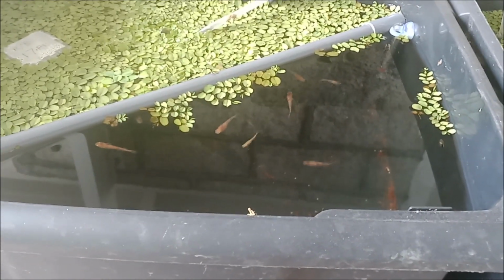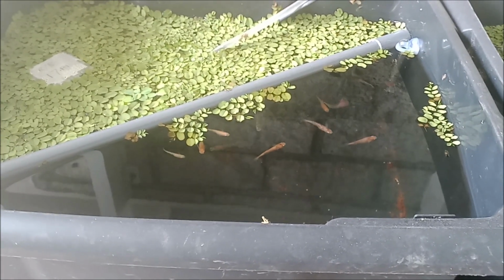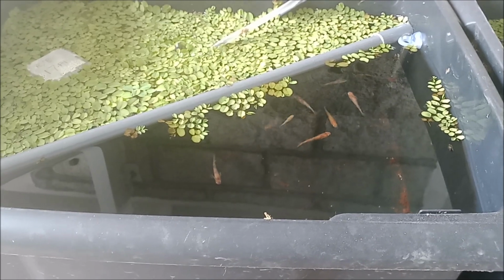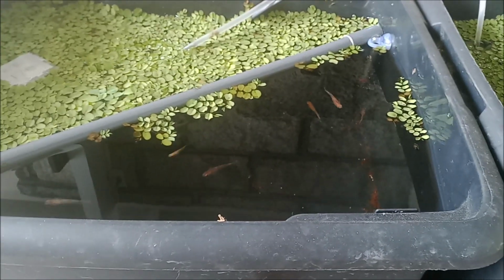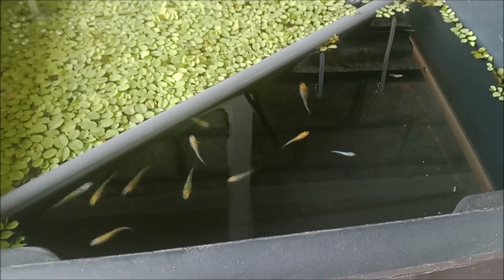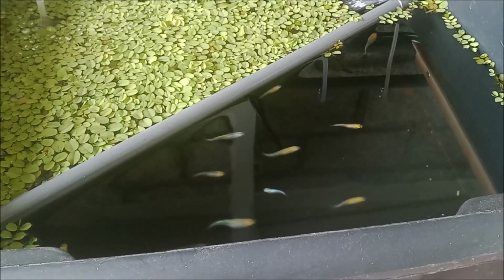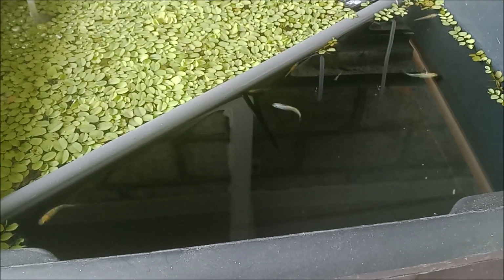So they're kept at 20 degrees, so they're having a rest. Normally they like between 22 and 25 degrees, which is up to 80 degrees Fahrenheit. At 20 degrees they're still active, but they're not breeding. Yeah, the Yosakura are not so shy as the others.